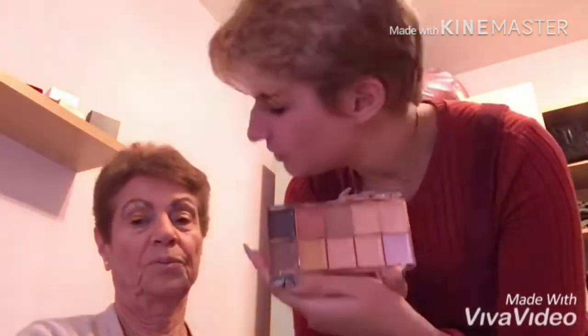And then I did the, what is this called again? Do you know what this is called? Blusher. Yes, but what type of blusher? Cream. Exactly, this is a cream face kit. I did not use any of the dark tones, I just used the blusher because she's a grandma, you know what I mean? And then I set that powder with this Kiko blush.